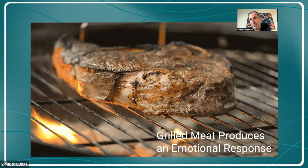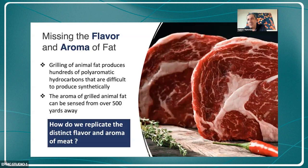What we're responding to is the adipose tissue. You see the white pieces between the muscle fibers. When we grill them, they produce hundreds of polar aromatic hydrocarbons, which are very difficult to produce synthetically, and which we, as human beings, have become very, very sensitive to. We can smell them from more than 500 yards away. The biggest question we have today in the field is, how do we get the same emotional response? How do we get the same physical response to the grilling of meat, as you saw from that image? How do we replicate this?